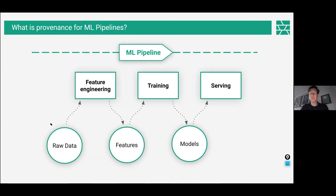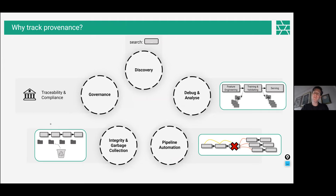So there are a bunch of other reasons, not just debugging and reproducibility, but you track provenance also for governance, which is the classic enterprise reason that you want to know, okay, is the data that you're training this model on okay? Are you allowed to? Is there personally identifiable information there?